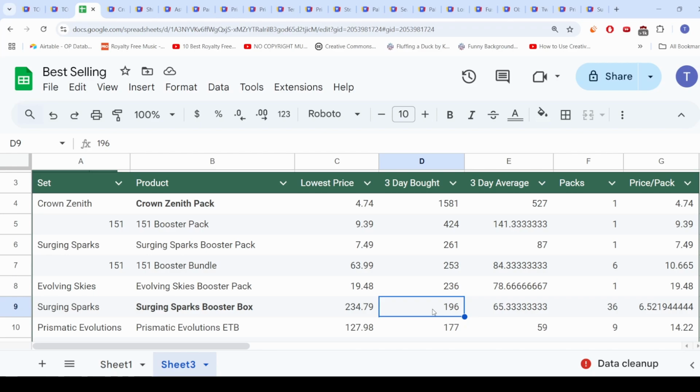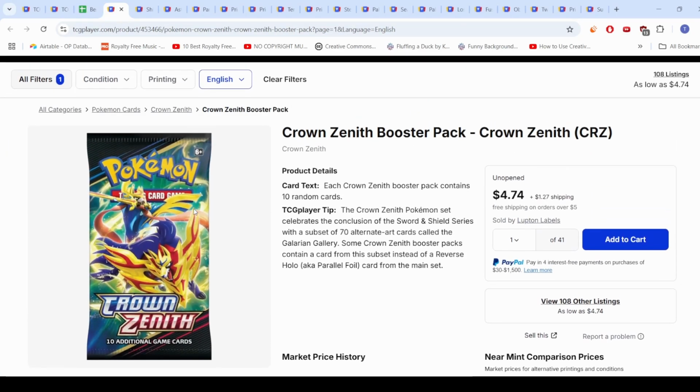The thing that everyone knows is being bought a lot, but I don't think people really realize the best selling things. Sure, I only went through the first 2 pages, but it's still like the top six products, even though the Surging Sparks Booster Box just hit about $235. So yeah, it seems like people are buying Crown Zenith.